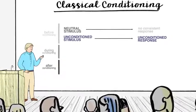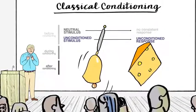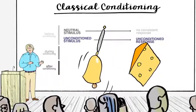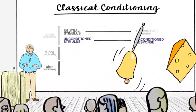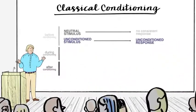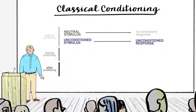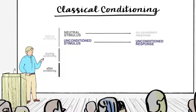And the idea is that prior to the learning, this already exists. Either it's innate, it's built in, or it's been learned in the past. But regardless, the dog starts off with a saliva response to the food. So you have two sorts of things. You have the bell, a neutral stimulus that gives rise to no response, and the food, an unconditioned stimulus, which gives rise to an unconditioned response.